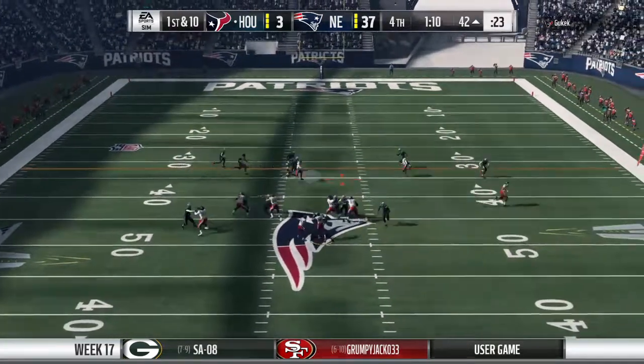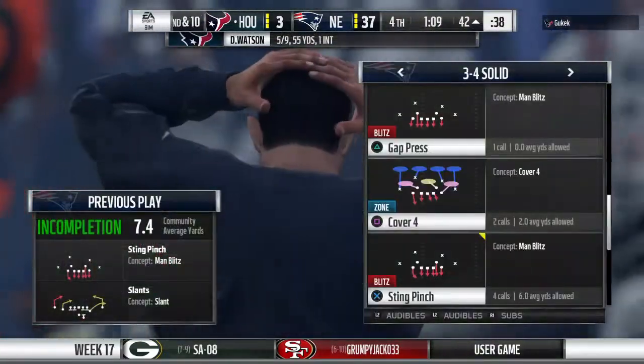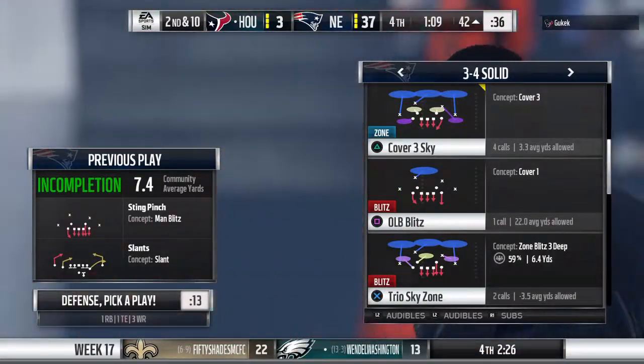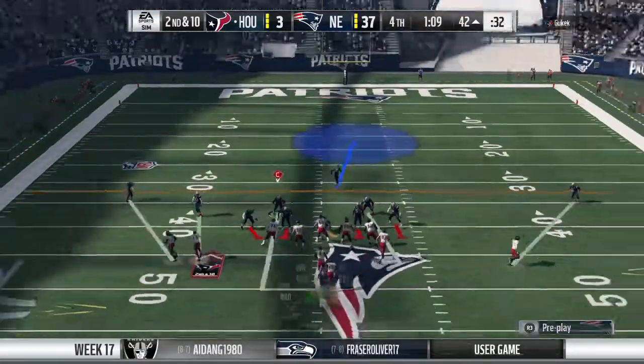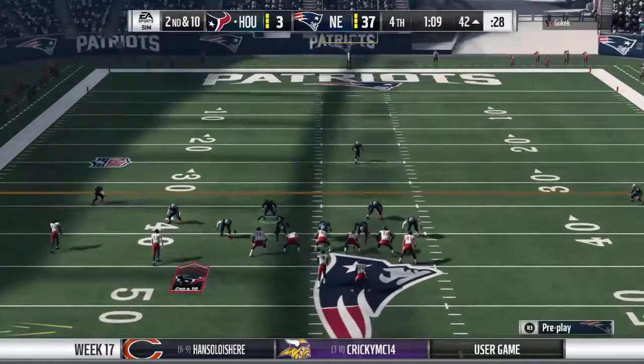On 1st and 10, Watson. He couldn't quite hold it. Got hit. Ball pops out. Incomplete. Another wayward pass. You know, things started out poorly in this game, and to be frank, they just really haven't gotten much better. And all that does is embolden a secondary. They feel good about what's going on, and they just play better and better.